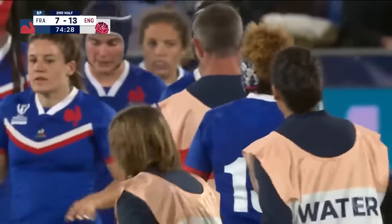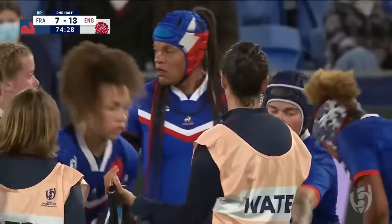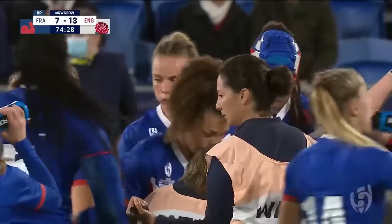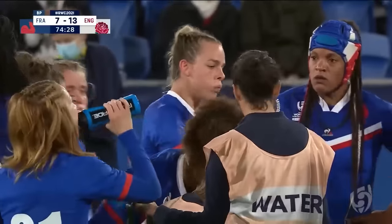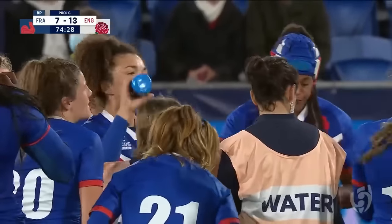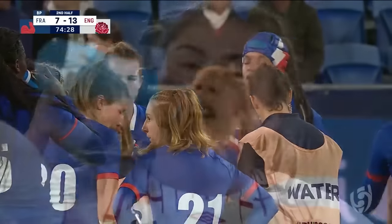France have really grown into this game, particularly in this second half, and they've asked questions of England, and they do look dangerous with the ball in hand. Just needs to finish off the final pass, the final moments, convert a try, and they could take this game. Players taking on water.